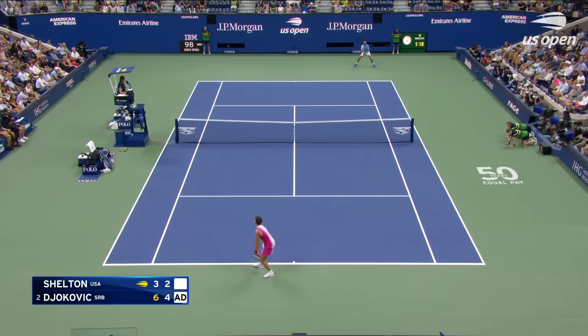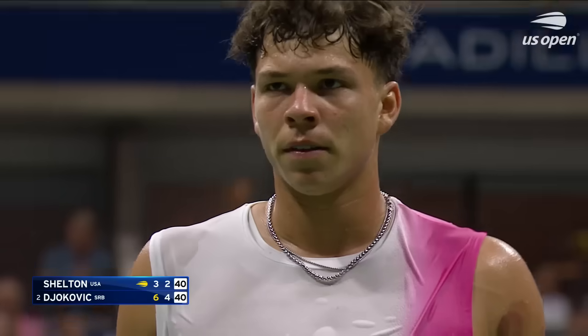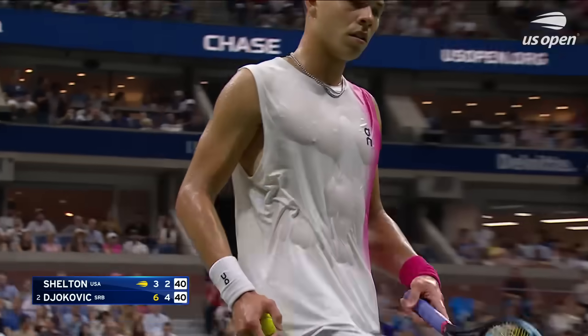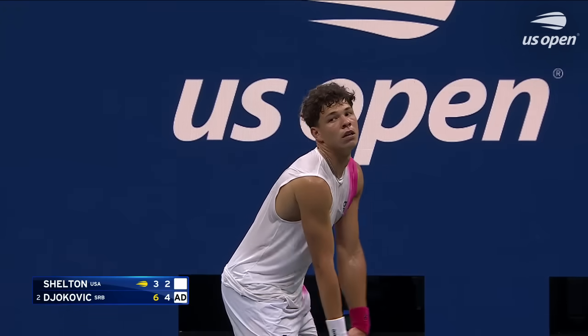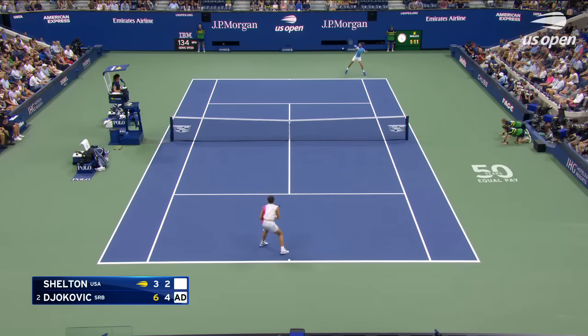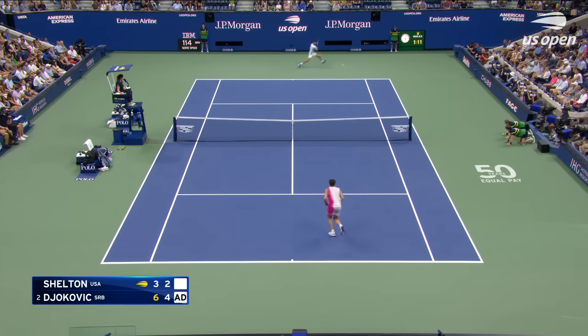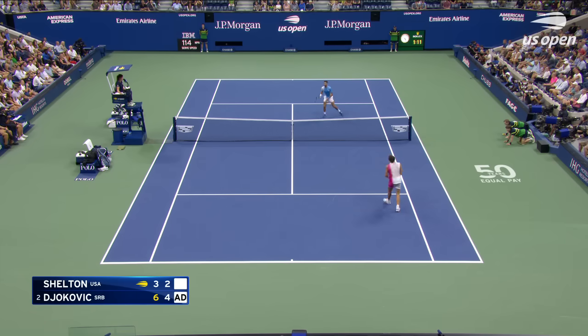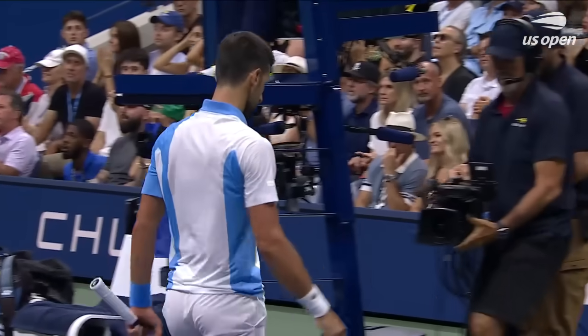Four break point. Staves that off. As rangy as Djokovic is, that serve. You're up a set and a break, and you've got a second serve here for two break points. Gets that one. He is just so defiant.